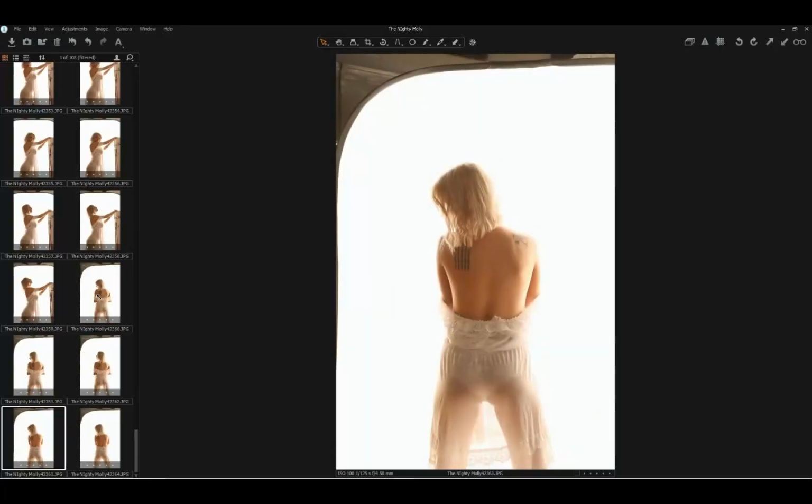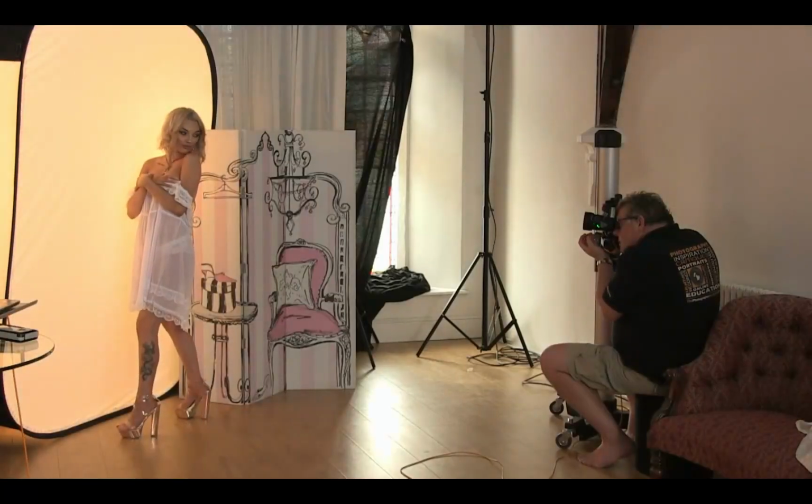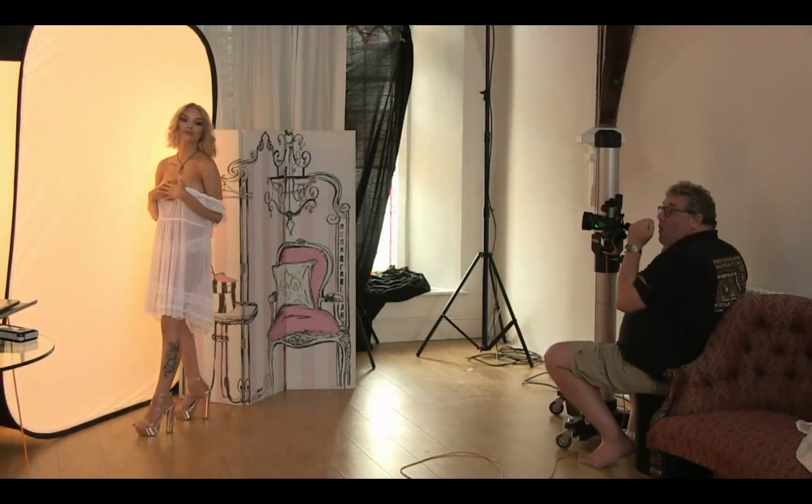So if you're trying to bring a little bit more of a sensual edge to your boudoir photography and you're not quite sure how, or your client needs a little bit more of a confidence boost by hiding more of their body before they relax a little bit more, then I don't think that you can go wrong with the sheer gown, as it were.